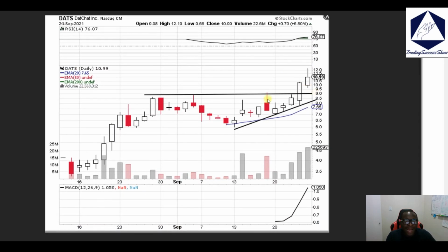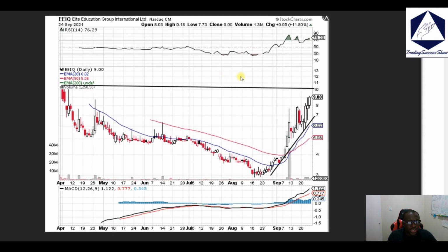DATS as well, I brought this up a couple of weeks ago, and right now we're really pushing into the high. So I was expecting $13 last week, but that didn't really come during the market hours. So I'll be looking for some form of a pop and then pull back on the name.